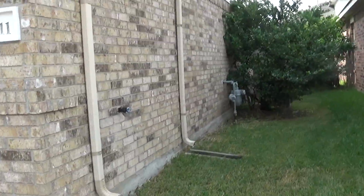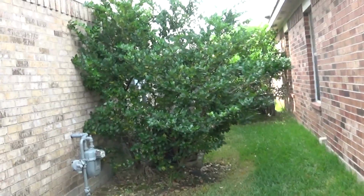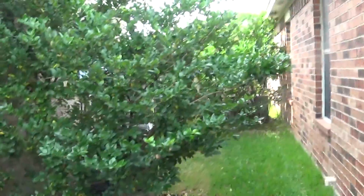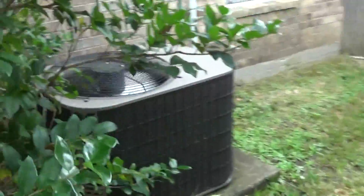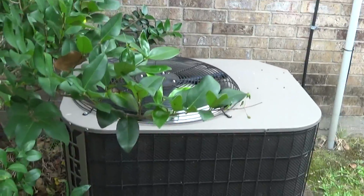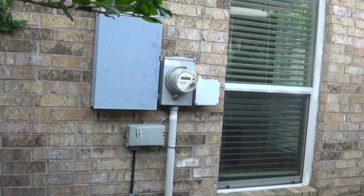Going back here by the air conditioning unit, the bush hasn't been trimmed. Needs to be trimmed for proper air ventilation. For the air conditioning unit, there's the electrical unit, meter box.